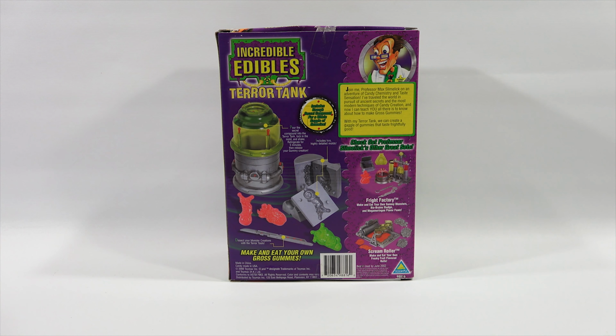Okay, so this one says, revise. This replaces the instruction sheet in the box. Incredible Edibles Terror Tank Instructions. 2 molds. And then this is actually a different picture of what's on the mold in the front. So they have changed them since they originally printed it, I guess, or made it back then. And there's all the instructions. Let's not worry about that anymore.